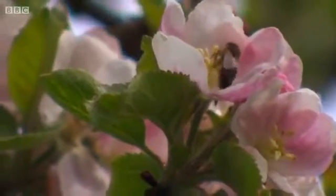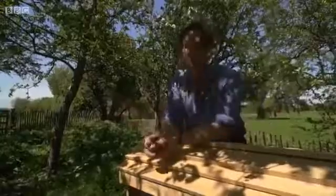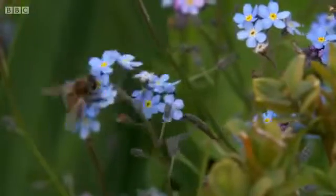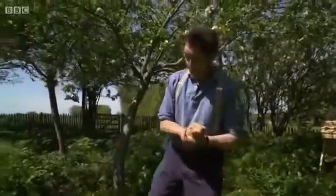And the beauty of this is you don't need an orchard to place it in. You don't need to be in the countryside. This works just as well in a small suburban or urban garden or even a roof garden as it does in the countryside. Now, for something very different indeed.